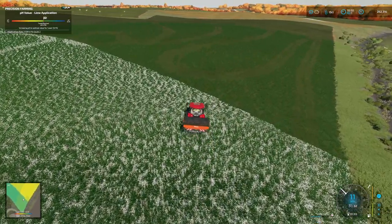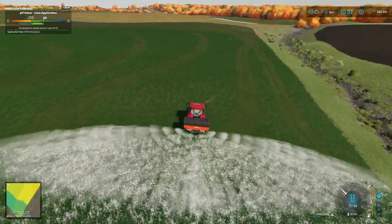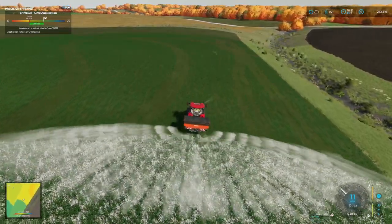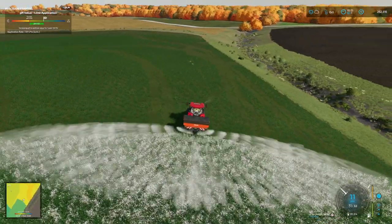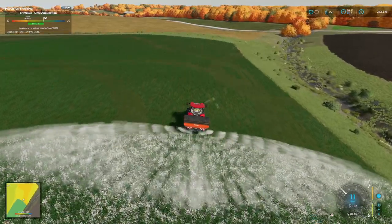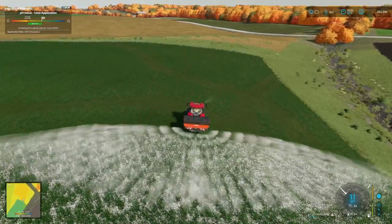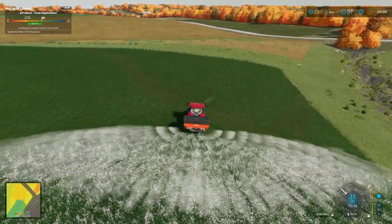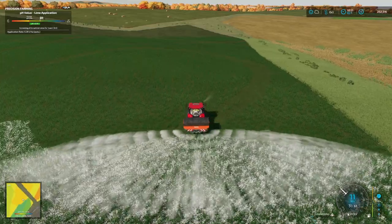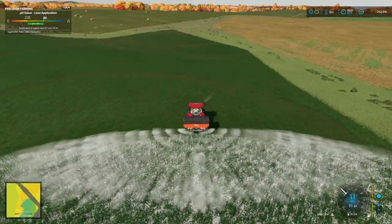Yeah, it's doing a decent job. It was well worth the money, that, I think. 3,000 to increase the holding capacity. I mean, I still think we're going to have to go back once more. But for lime, this size field, not too bad. Not too bad at all.